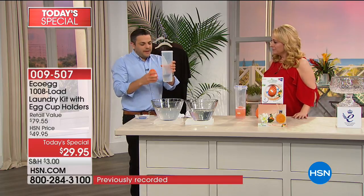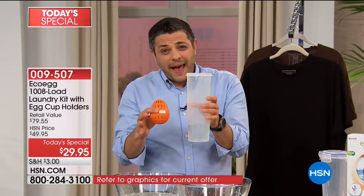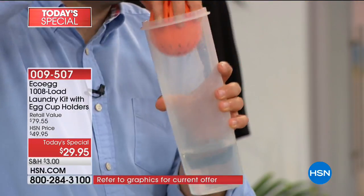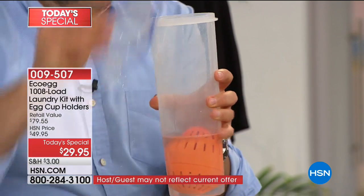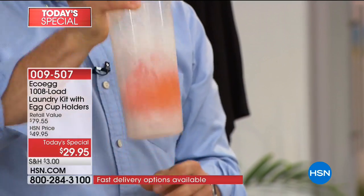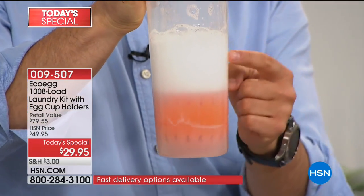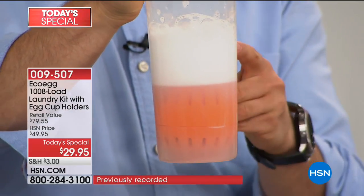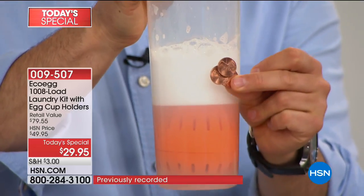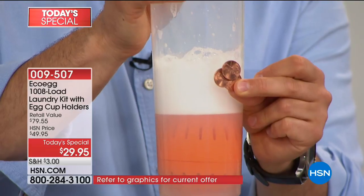Let me show you again. If you've not seen the Eco Egg before, it completely replaces laundry detergent. So whether you're using powder, liquid, tablets, whatever you're currently using, you can stop spending your hard-earned money on those and start saving money with Eco Egg. Now, the big difference is this kit is going to last you for 1,008 loads. For the average family, that's 5 years worth of detergent. And it means that every single wash you do with Eco Egg works out to be just 3 cents. 3 cents per load, every load, for the next 5 years.